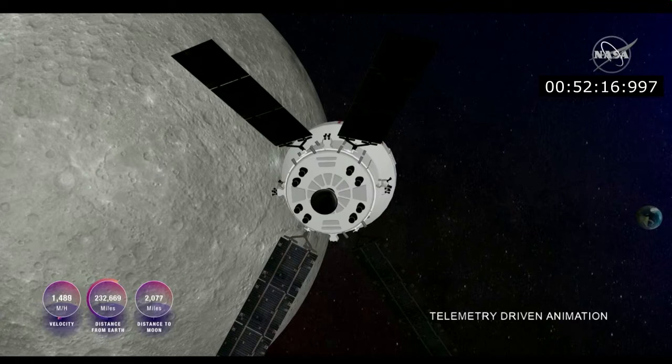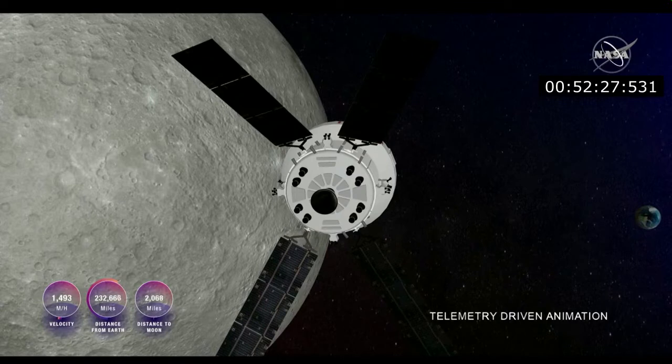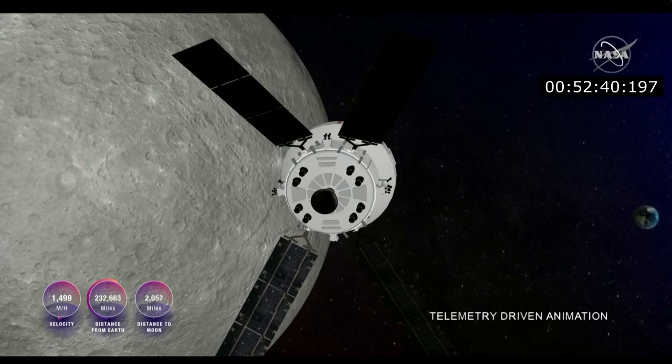Orion is now 2,000 miles away from the moon, continuing to close in on its destination for this particular burn, the backside of the moon. The outbound powered flyby is the goal of today's operation. This outbound powered flyby will send Orion close enough to the lunar surface to leverage the moon's gravitational force and swing the spacecraft once around the moon toward entry into distant retrograde orbit.